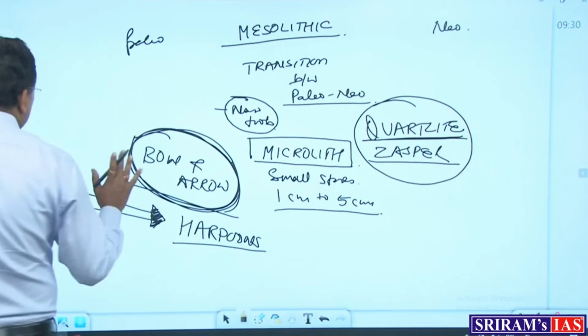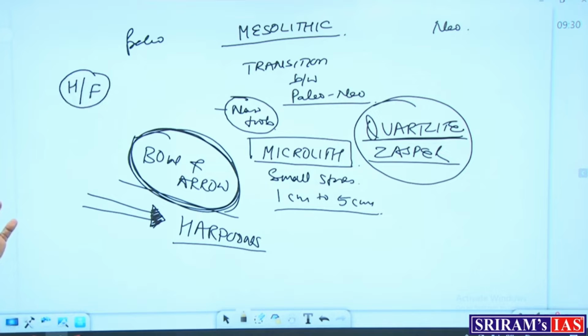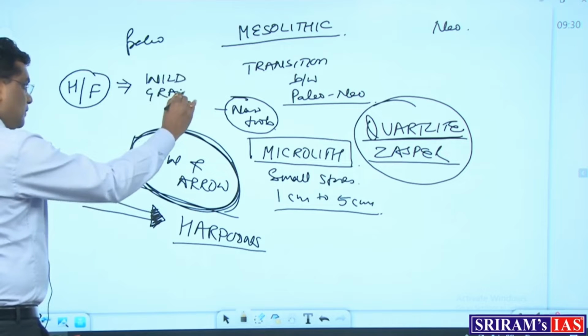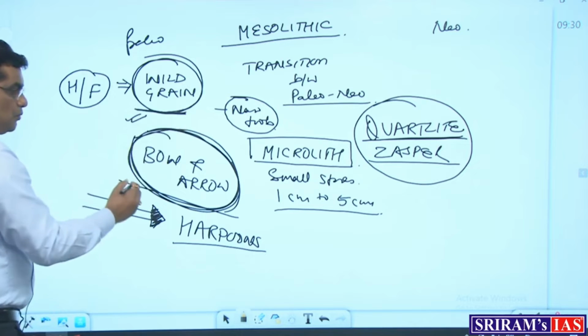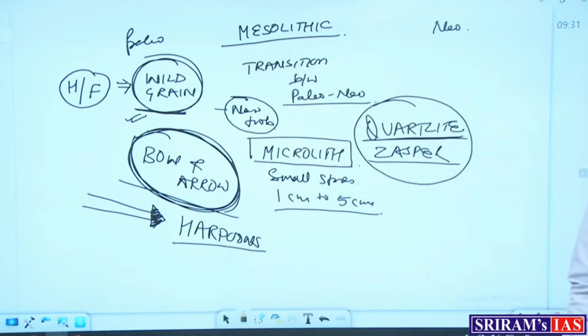But most of the things remained the same. Human remained hunter and food gatherer. Hunting and food gathering was the main form of economy. So no sedentary life, they don't stay at one place. They keep on searching for food, they keep on traveling. But in this age, we have the evidence of wild rice, wild grain, which is automatically grown in the forest. So we have found the wild grain in this phase, which later on in the Neolithic phase became the main economy, agriculture. So these are the things we have found in the Mesolithic period.